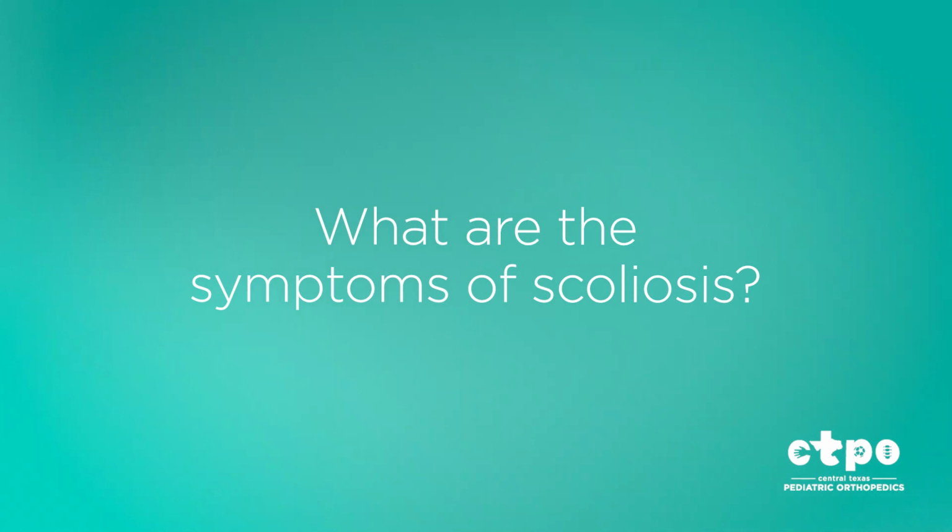There's a lot of theories behind genes and causing asymmetric growth in the spine, and even though we may not know the exact cause, we are well equipped to treat the condition.